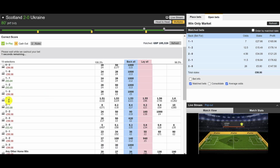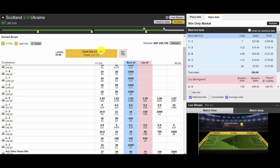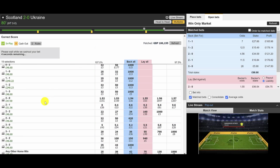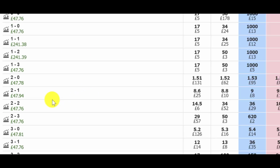Remember, we got 55 on that 2-0, 53 on the 3-0. So, I mean, if it went to 2-1, that would significantly improve our situation, possibly. I mean, that's the thing with correct score trading. There's so many possibilities. But I'm going to try and even it out. It's probably neither here nor there, okay? So it's a £46. Okay, we got it up to a £47, all locked in, okay?